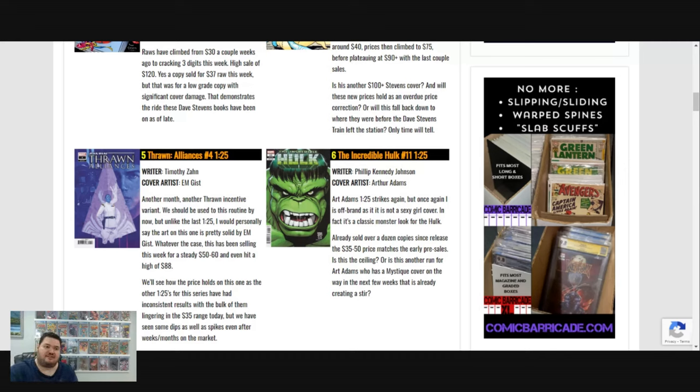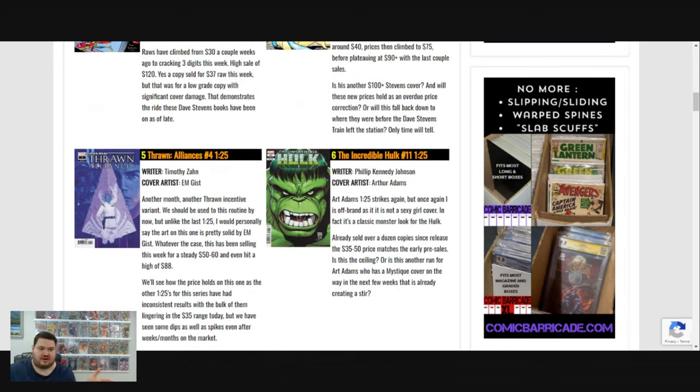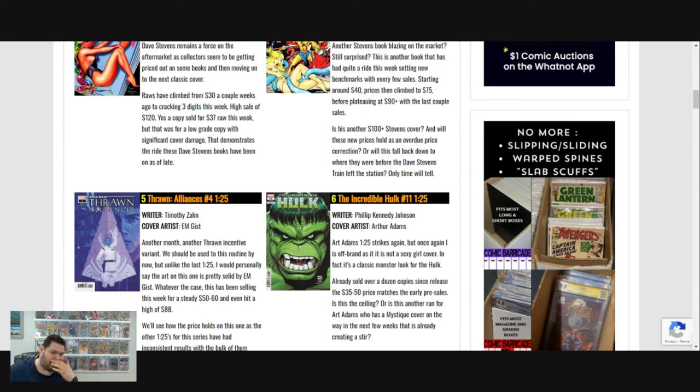And speaking of 1 in 25s, we've got Thrawn Alliances number 4. This is very new. It's already going, they're saying, for $50 to $60, even a high of $88. Again, if you're really into the character of Thrawn and the Star Wars mythos, then yes, absolutely go get it. But at the same time, I do not understand the highs and lows and the fever pitches of the Star Wars comics. So I am not the guy.